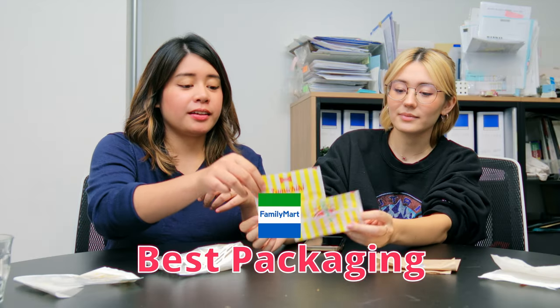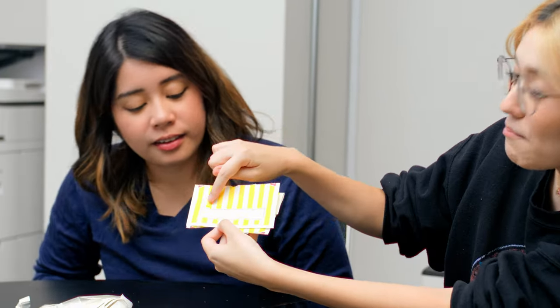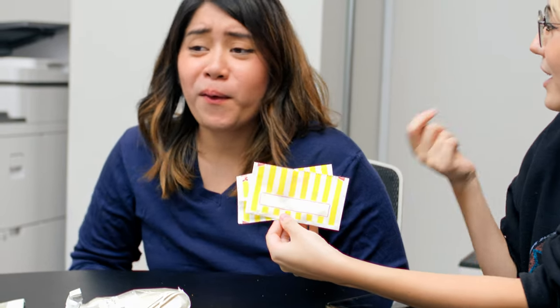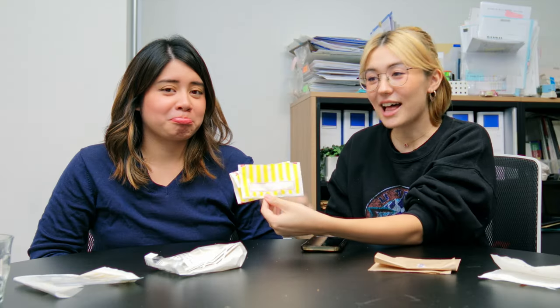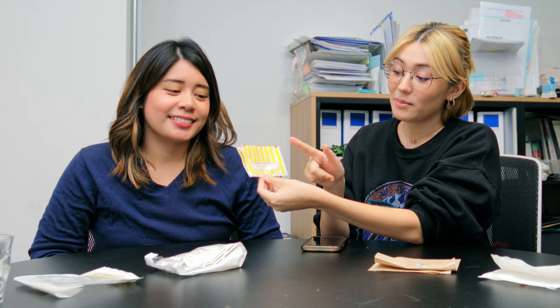Packaging? FamilyMart is the most fun. You know what I realized with the packaging on FamilyMart? They have a little section here, memo. So you can actually buy your FamiChicken for someone you like or someone you don't like and write them a little message. Maybe you have someone in the office that always steals your pens and you can get them a FamiChicken and write, "Stop stealing my pens, Heidi." Or, "I hope you have a good day."